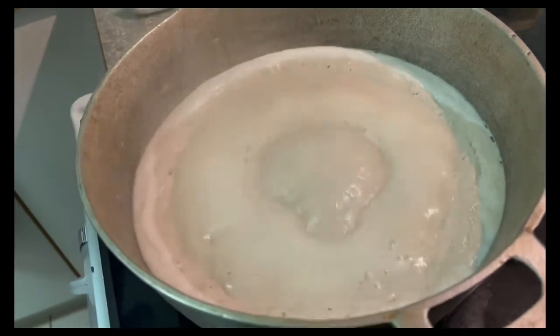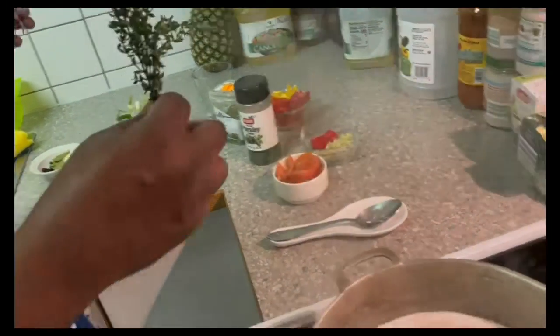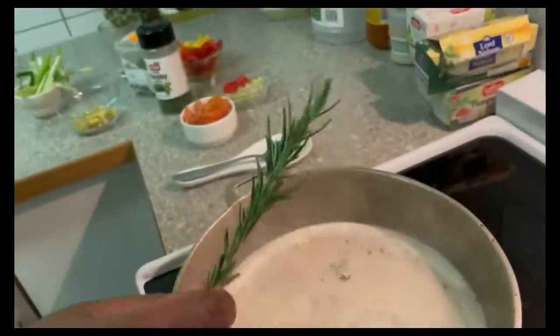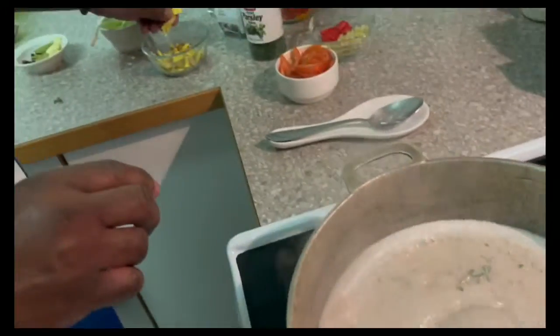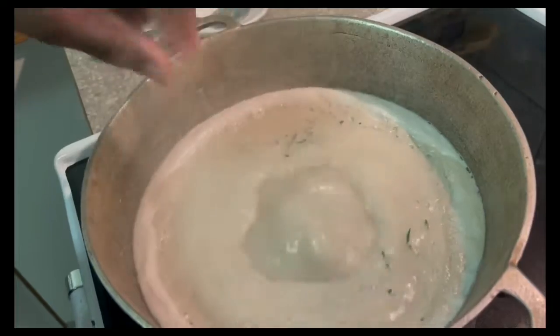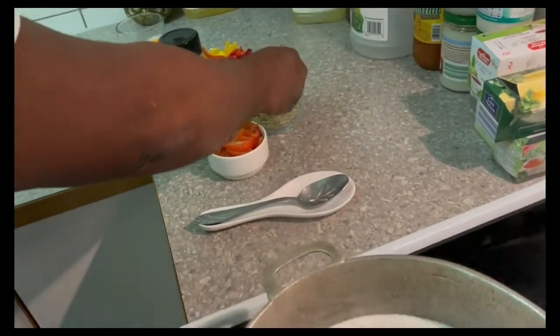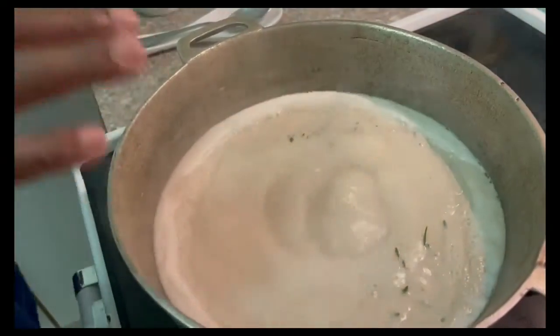I have thyme. I have rosemary. I just want them to boil in it. I have some slices of ginger right here, sir. I put it in for the time being, nothing much, just something to keep it going, to boil with it and give you that flavor.